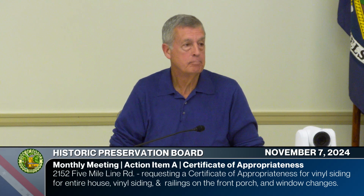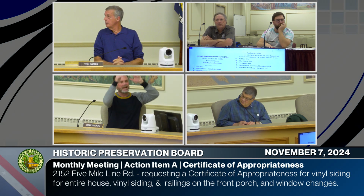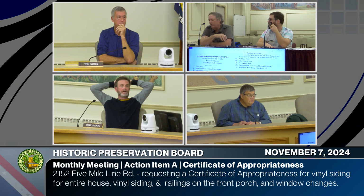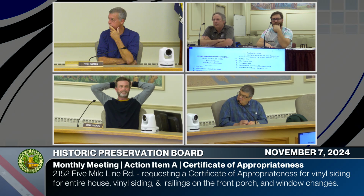Do we have a motion there? I just don't really have a problem with that at all, but I mean, the siding is one thing. I'll make a motion that piggybacks the first motion, that we stay with the original denial on the vinyl railings and the plastic stair treads. Is there a second to that motion? I'll second. Any further discussion?